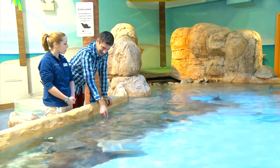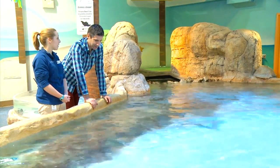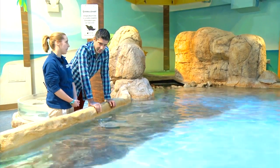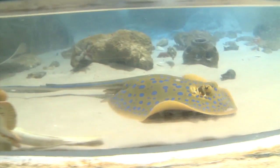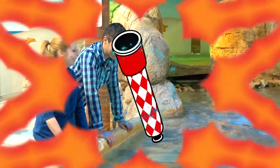Most times when humans get stung by a stingray, it's when we accidentally step on them. Right. So we typically get our injuries from our foot, our ankle, or our legs. But I have never been stung by one of these stingrays before. Do they have teeth in those mouths? They do have teeth. These guys actually grind up their food. Stingrays are at the top of my list for favorite creatures.